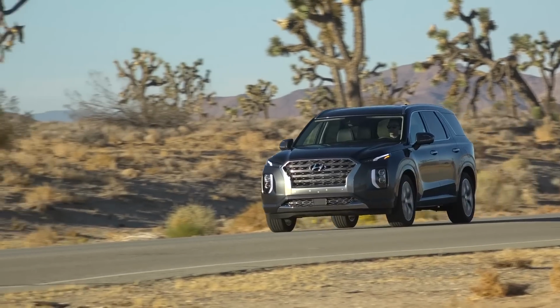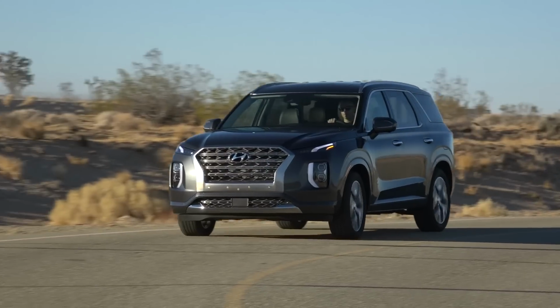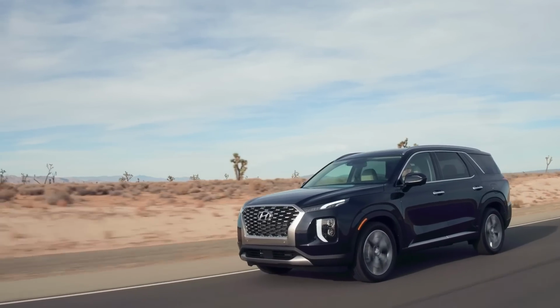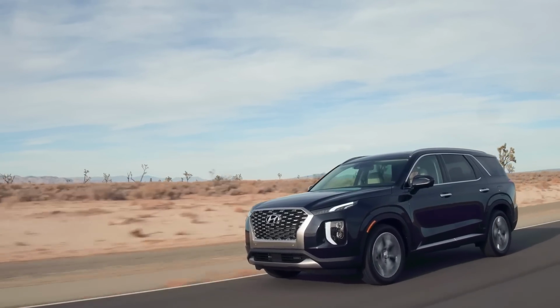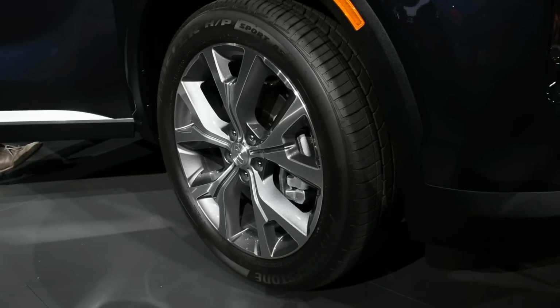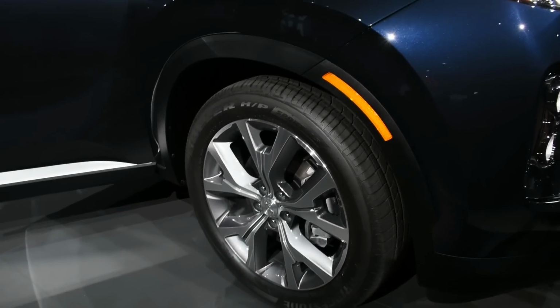We offer a standard V6 engine with the highest level of standard horsepower at 292, and also the highest available torque. Basically matches the Honda Pilot at 262. So a great powertrain for the vehicle. We offer up to 20-inch wheels, so the vehicle has a very, very proud and aggressive stance to it.